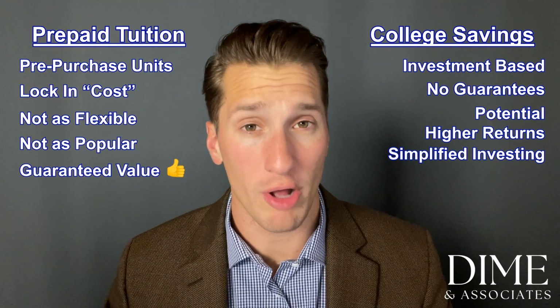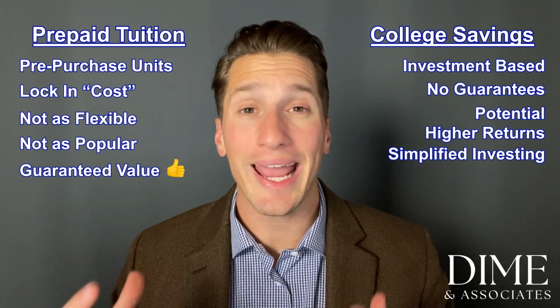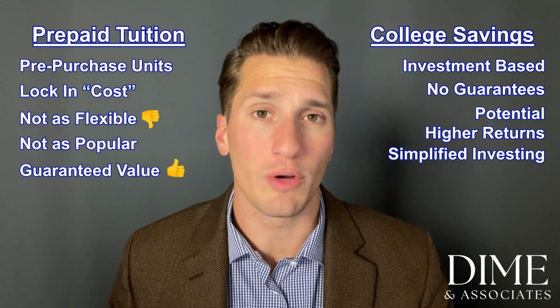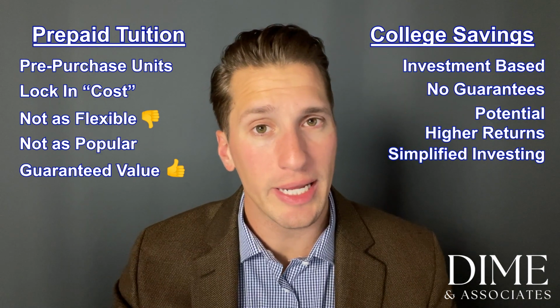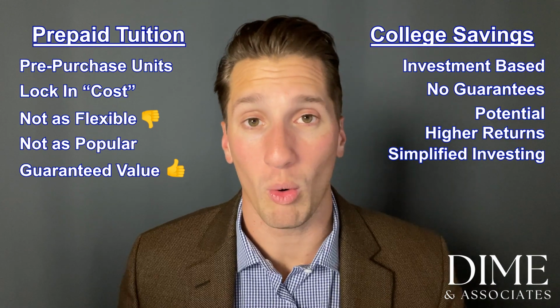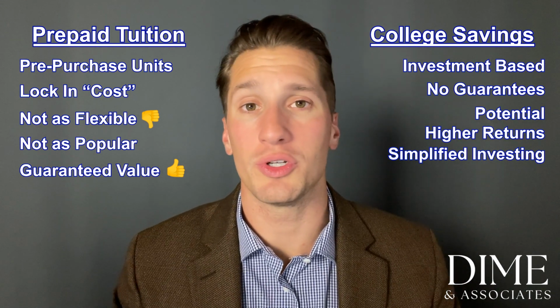Now let's touch on the cons of these types of plans. Well, first and foremost, we touched on this earlier, you can't use a prepaid tuition plan everywhere necessarily. So if you have a prepaid tuition plan in Washington state, there's no guarantee that you'll be able to use that GET program or prepaid tuition plan for Washington state at other institutions throughout the globe.